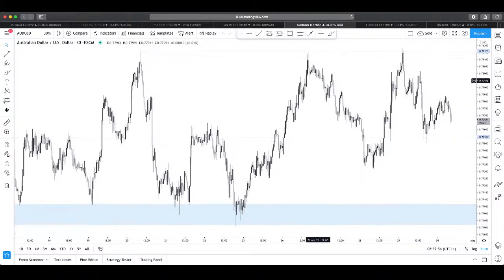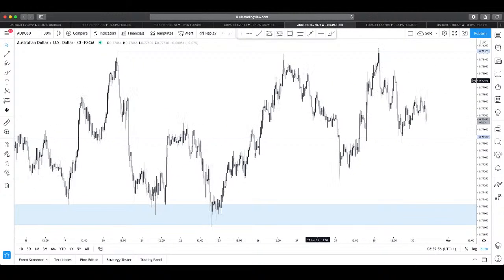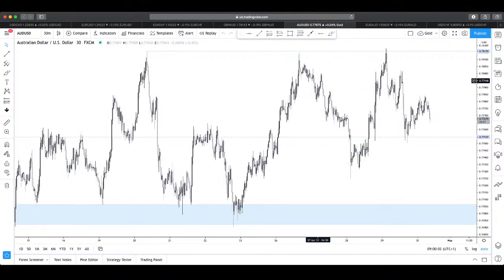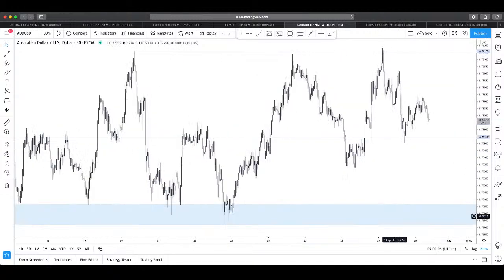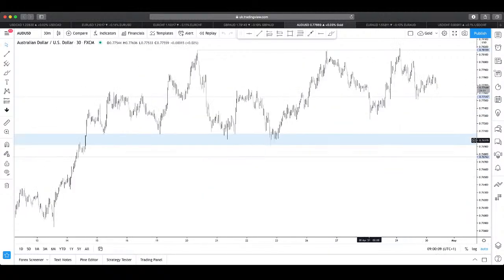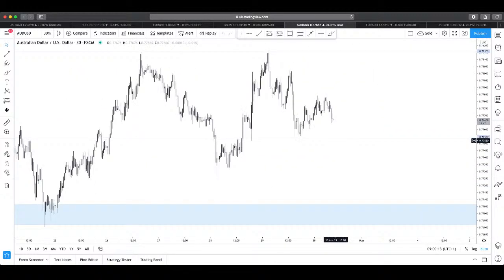Euro USD. Aussie USD, even 77.50 has been the key level for weeks now. Anything before that is completely irrelevant to us. 77.50 down to 77 whole number.